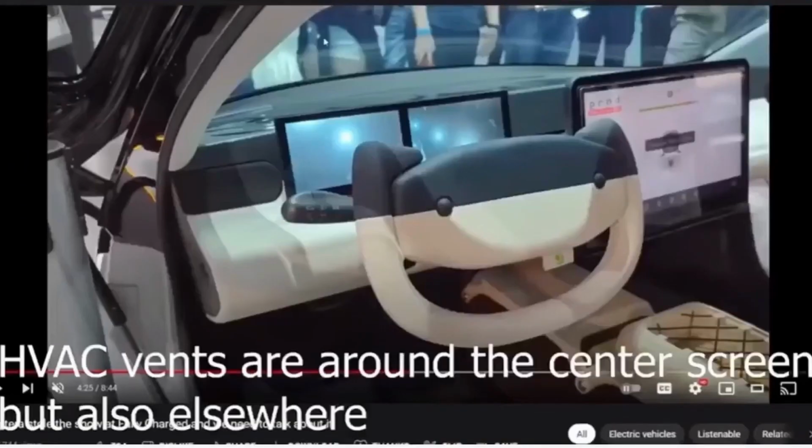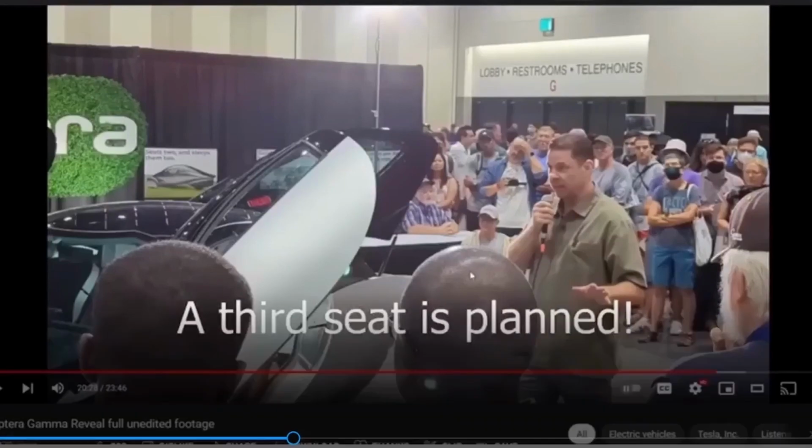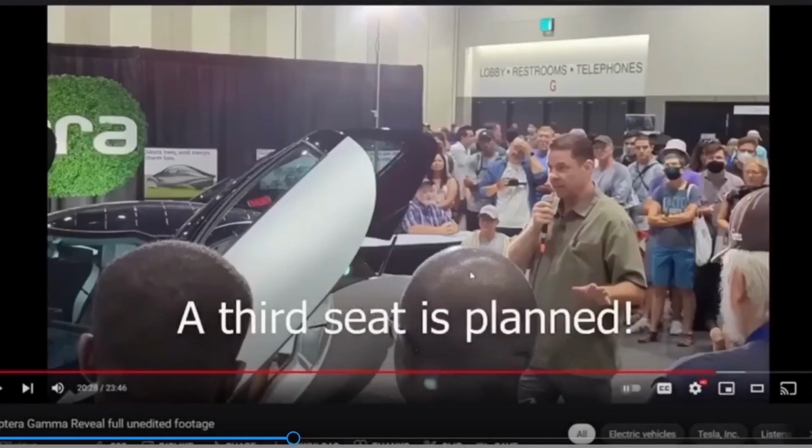Okay, number 9, the HVAC unit vents come from around the screen. They plan on offering a third seat, as was... Getting back to the HVAC around the screen, not a good idea. Anything that increases the screen area is a bad idea. You should always have the screen itself going as close as possible to the extreme of the screen area. To add width for ventilation just makes the whole thing bigger, yet your screen size stays small.